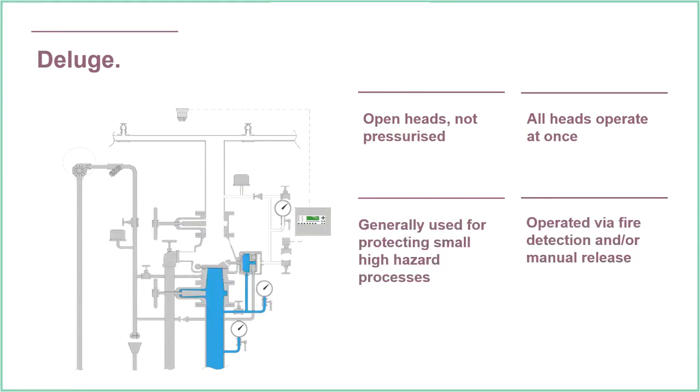The idea being that you're going to hit the fire hard with lots of water straight away. So the deluge system is activated generally by a fire detection system, but it could also be a manual push button release. If you see trouble, push this button, and that will set off the deluge system. And again, it's done via electrical signals operating solenoid valves, which will then open the alarm valve and let the water in. I think that's all I need to say about that.